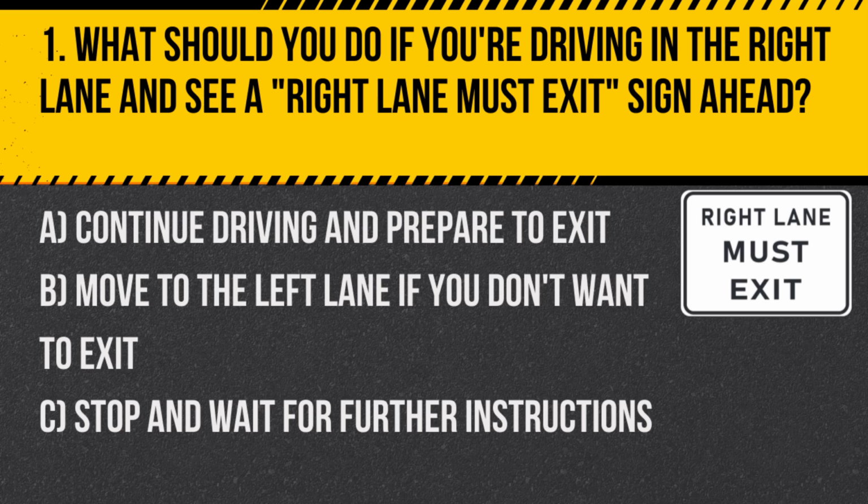Question 1. What should you do if you're driving in the right lane and see a right lane must exit sign ahead? A. Continue driving and prepare to exit. B. Move to the left lane if you don't want the exit. C. Stop and wait for further instructions.